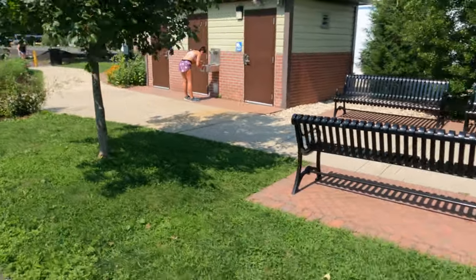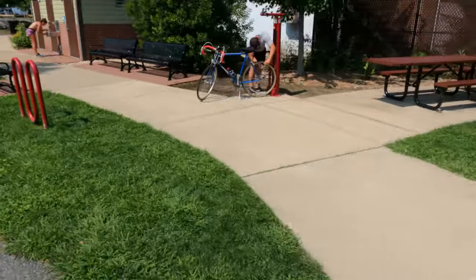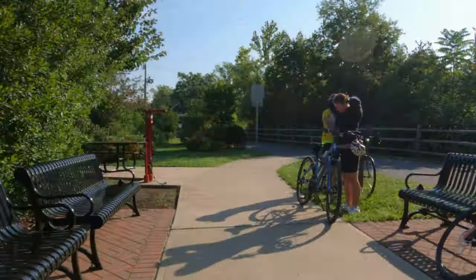This trail stop at Main Street Cheshire provides parking, a picnic table, benches, flush toilets, drinking water, and bike tools.